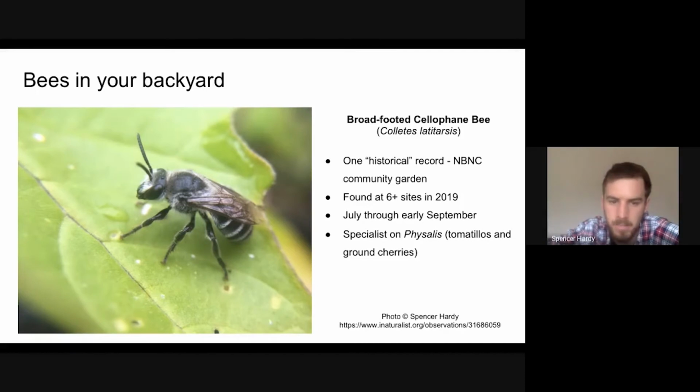Just about everywhere I looked this past summer, including my backyard in Richmond, I found this Colletes. Prior to this work, there was only one known record from Vermont, actually collected in the North Branch community garden a few years back by another bee researcher visiting from Massachusetts. But the lack of records really just indicates the fact that no one's spending time staring at physalis plants looking for bees. It's a great activity if you're bored this spring. Plant some ground cherries and see what shows up.